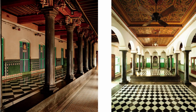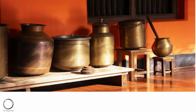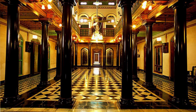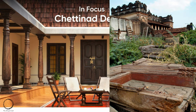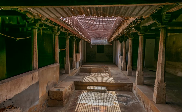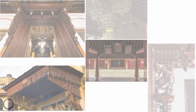Chettiar architecture is also famous for its luxurious scale, vivid colors, wood carvings and even imported materials from all over the world, such as Burma teak, Italian marble, Belgian glass and so on. Although this kind of architecture has witnessed a decline, giving way to modern contemporary designs, some elements have seen a resurgence in new home designs. Here are 6 design elements that you can incorporate into your own house to capture the essence of Chettinad architecture.